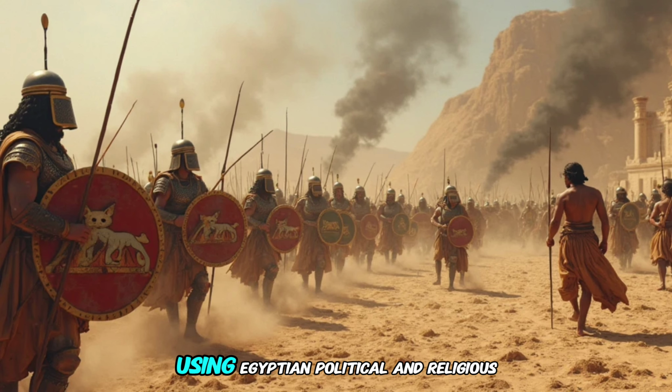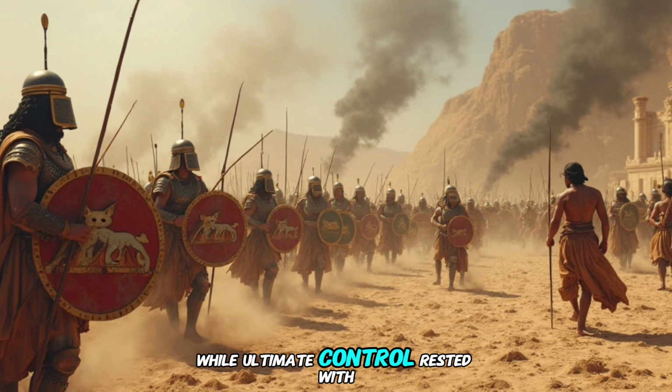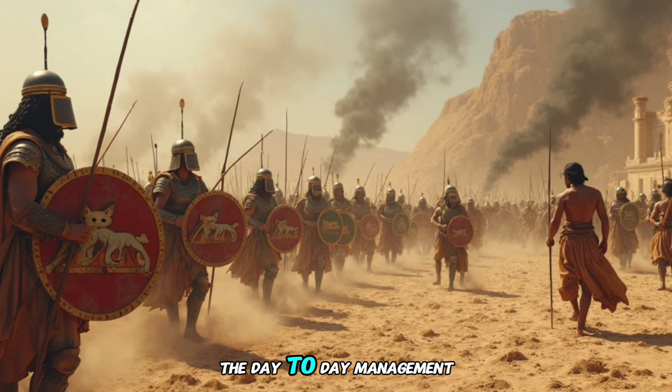The Achaemenid strategy was not solely military. They recognized that to govern effectively, they needed the support, or at least the compliance, of the Egyptian elite. Egypt was reorganized as a satrapy, a province within the vast Persian Empire. Administration was carried out by both Persian overseers and native Egyptian officials, resulting in a hybrid bureaucracy. While ultimate control rested with the Persians, the day-to-day management often relied on the expertise of local scribes and priests.